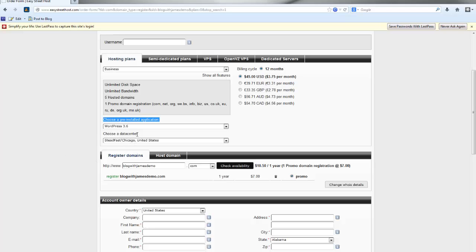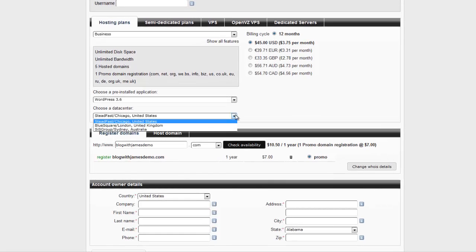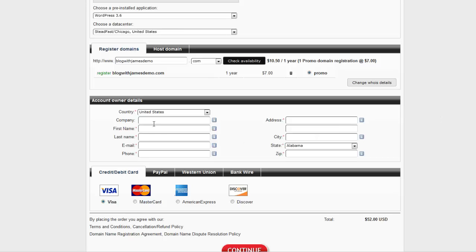Alright, so we're going to leave this data center choice, because we want faster speeds, so we want the data centers that are closest to us. And depending on where you are, if you're in Australia, you probably want to pick that data center so that your packets are not running all over the world, just to make a smooth and easy transition. So I'm going to go ahead and pause this, put in my information, and pay for it, and then we'll come on back.